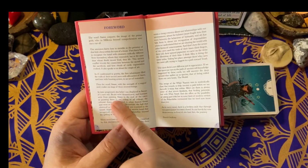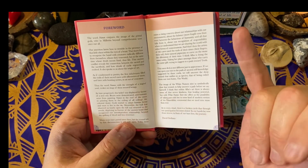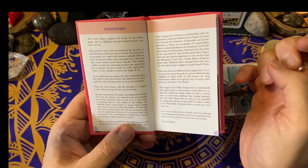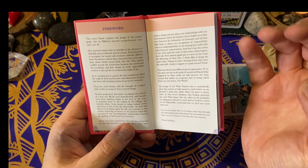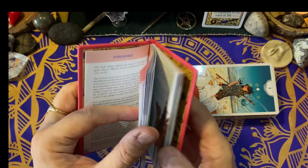Yeah, and over time, beasts became domesticated and humans went from painting Numen in the roof of the caves to painting them in the ceiling of all ceilings, the celestial dome. God started to adopt human forms and went to live in the sky. That's what I was saying.